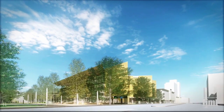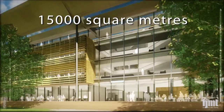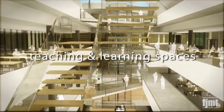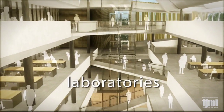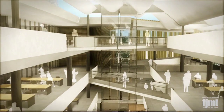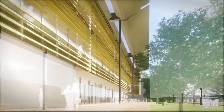The Tyree Energy Technologies Building has 5 floors, about 15,000 square metres, incorporating administration offices, teaching and learning spaces, engineering workshops and spaces, laboratories, research areas, and of course a cafe. What's been very important is that we balance the creation of a laboratory and research facility, quite focused activities, with workspaces and socialising spaces that create a collegiate atmosphere.